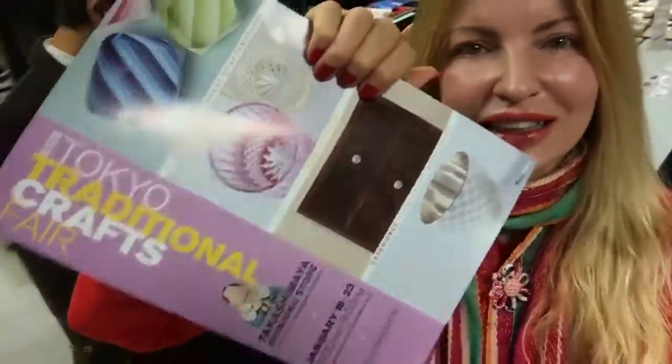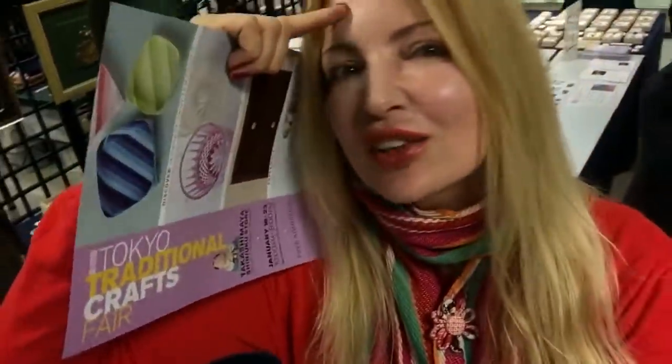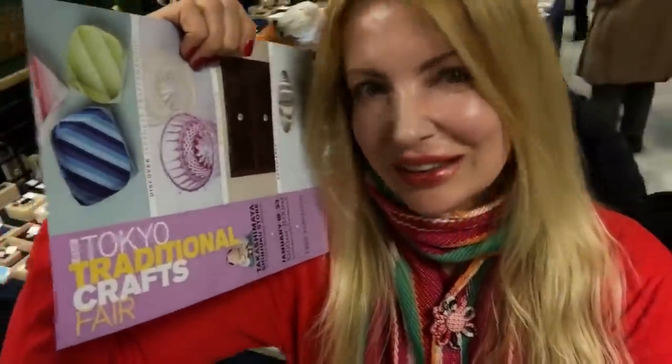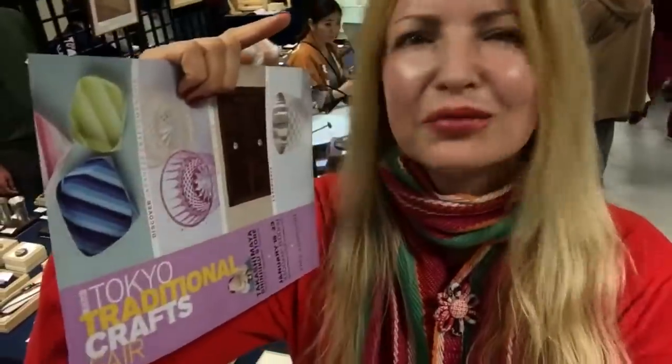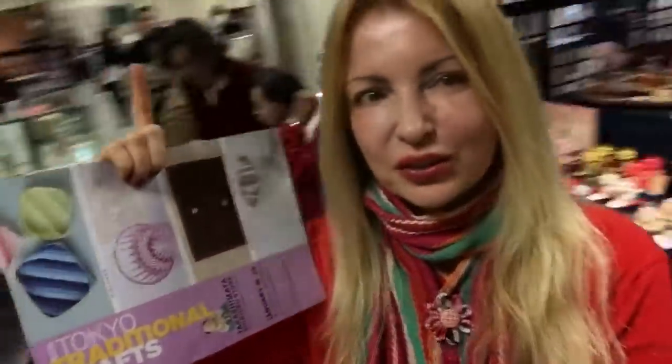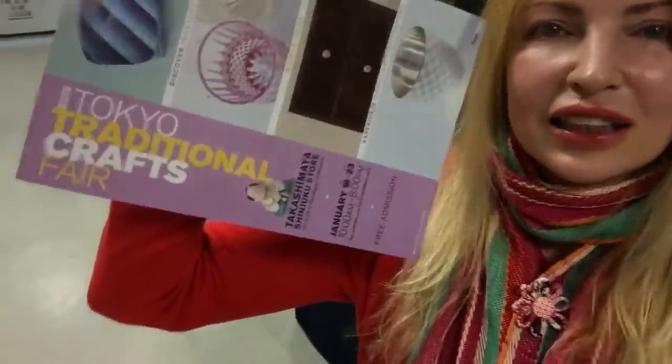Look, Tokyo City. The Tokyo government decided to create a traditional crafts fair here in Shinjuku, in that amazing Shinjuku City, on top of the most posh department store, like the most expensive store with all the amazing brands. On top of it, on the 11th floor, you will find this here now until the 23rd. And as you can see, there are all the amazing crafts of Japan that are being demonstrated for you.